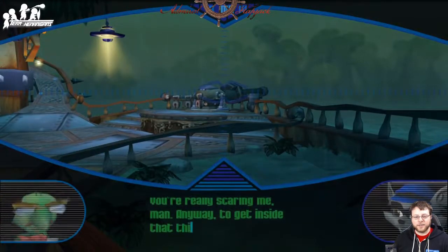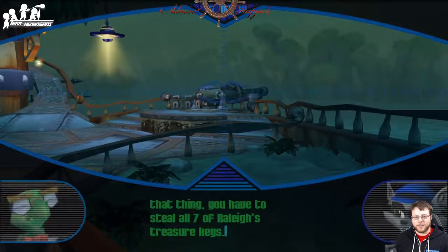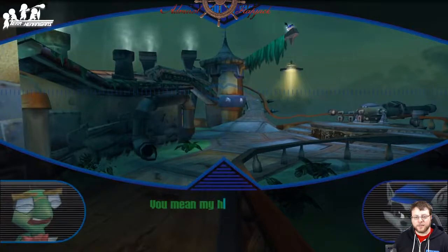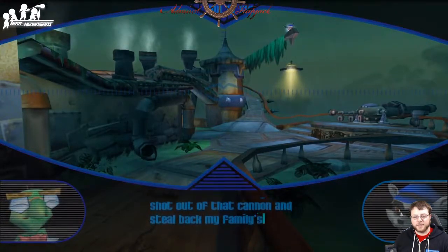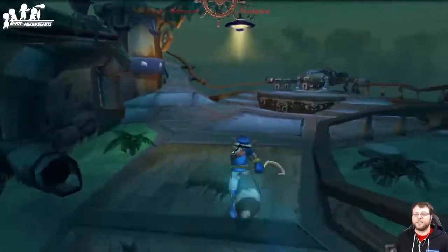Anyway, to get inside that thing, you had to steal all 7 of Raleigh's treasure keys. So what are we waiting for? You show me those hollow what's-its? You mean my holographic markers? Yeah, yeah. And I'll swipe whatever it takes to get shot out of that cannon and steal back my family's Thievius Raccoonus. Yeah. Gonna do it.